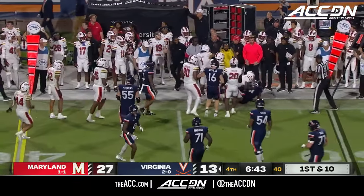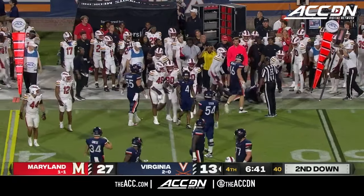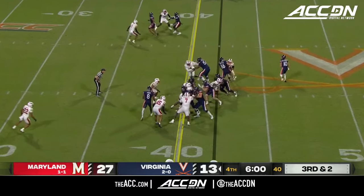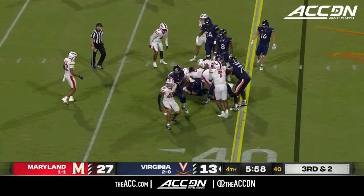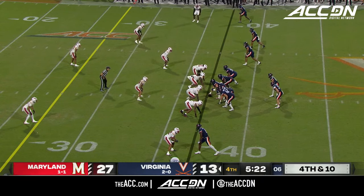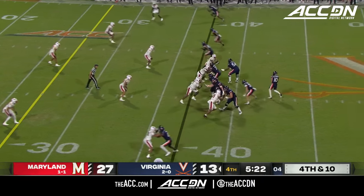And another completion, this time Harris. That is a handy little app, by the way. Here is Jack Greasy on his first carry of the night. Fourth in the full 10.